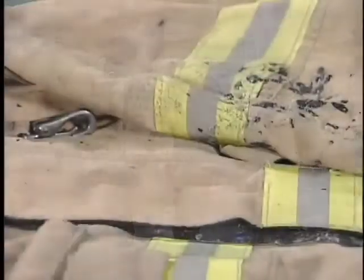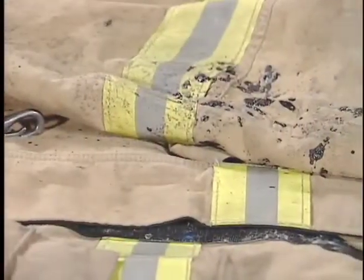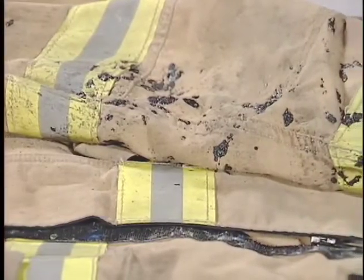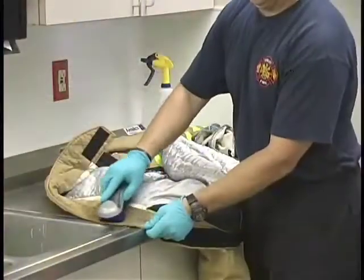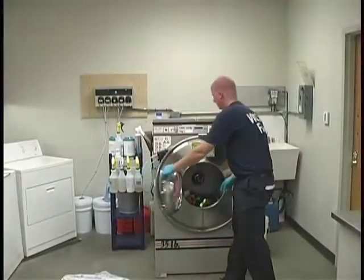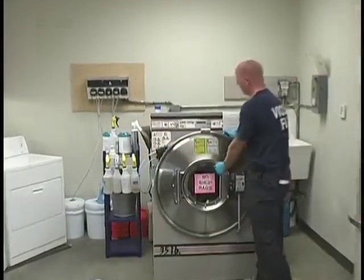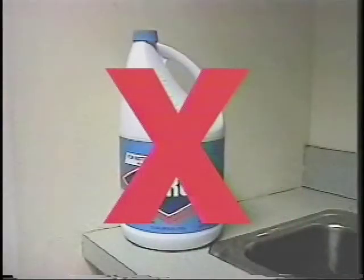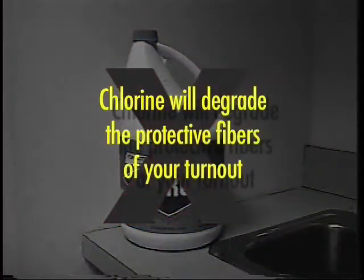All inspections require clean gear. Dirt can hide signs of damage. If your bunker gear is soiled, it needs to be cleaned. Spot cleaning can be performed on small localized stains. If the soiling is more extensive, it will require machine washing or washing by a professional cleaning service. Whether you're spot cleaning or machine washing, never use chlorine or a chlorine-based product. Chlorine will degrade the protective fibers of your turnout.